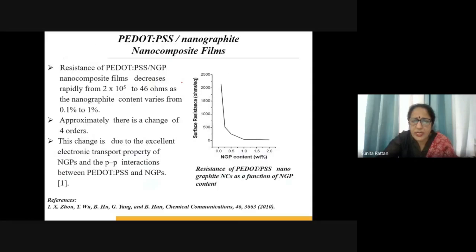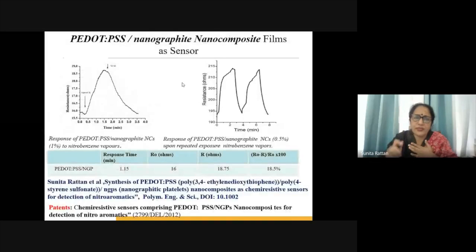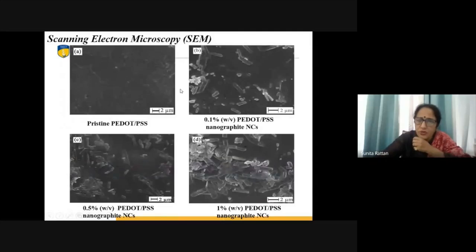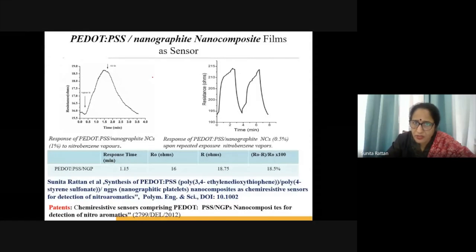So the first change is in the morphology. Initially, when it is not irradiated, I tested the unirradiated film against nitrobenzene vapors, right? When I checked it, the composite film showed some changes. This is the film which is not subjected to irradiation and is just cast by the conventional methods only.